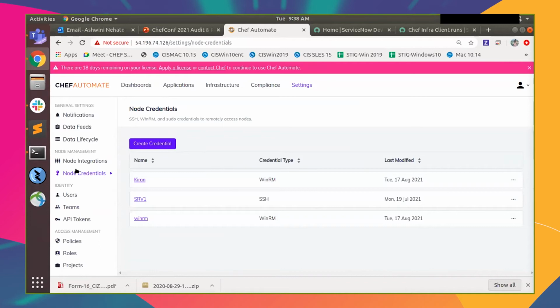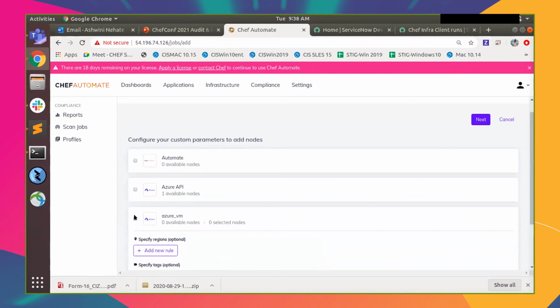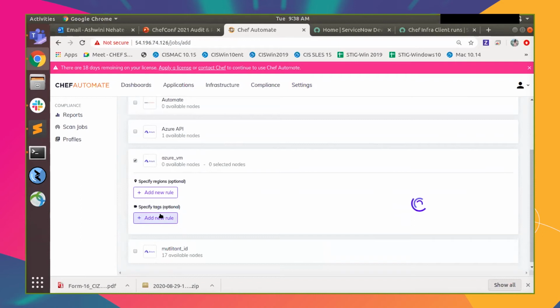Once this node integration is done, we can move to compliance and jobs. We can select the scan job and create a scan job. Currently we have added an Azure VM, and for demo purposes, we can take a SUSE 15 node. So I'm just adding a tag here.